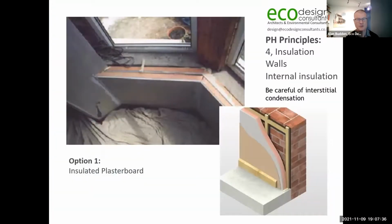Very quickly, I want to talk a little bit about internal wall insulation, which is one of the things we considered in the first place. But you have to be very careful if you're considering internal wall insulation in terms of moisture control, making sure that there's not going to be any chance of condensation forming, and then mold and other things. So you need to be really careful.